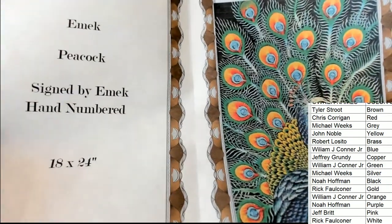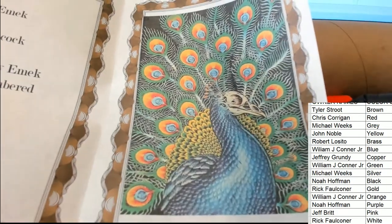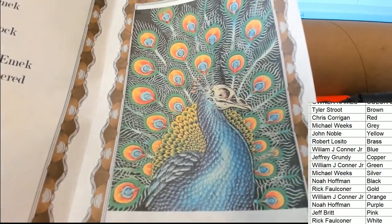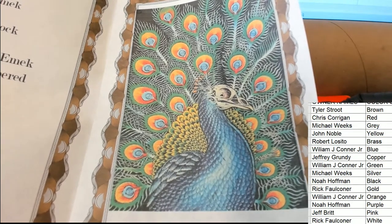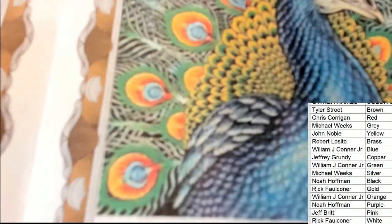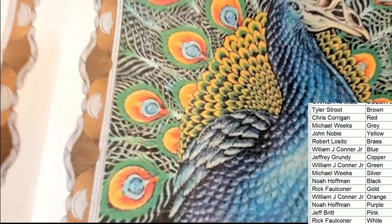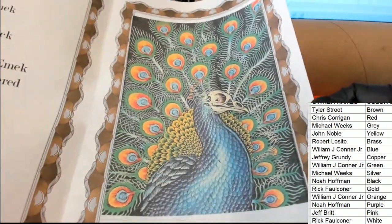it's an Emek Peacock, signed and hand numbered 18x24. The Emek Peacock. Oh my. Wow, look at this. It's got little skulls and the feathers. Just really kind of psychedelic looking, man. That is crazy looking.